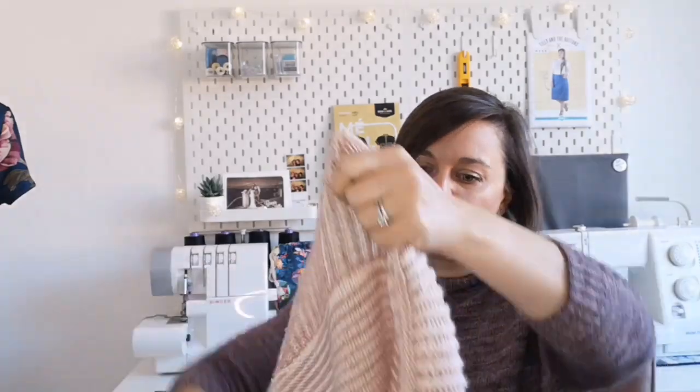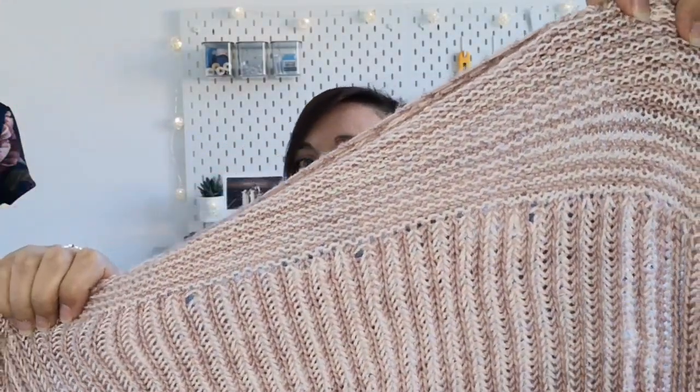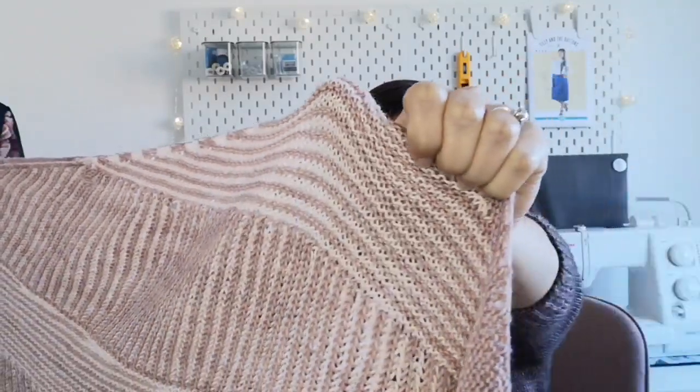One good thing about that is that I did a better job of resolving where you turn back for your increases in the brioche than I had in the original one, because you're increasing through the brioche sections, but here, can you see, is a little bit gappy when you do that, which isn't great. And through some of it, I've managed to do a better job of that than others.